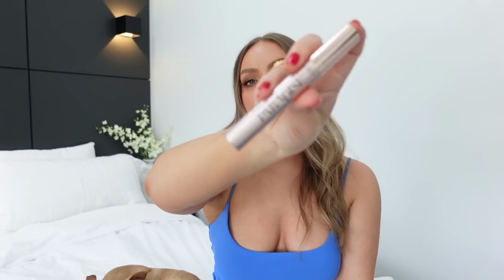Next up is my mascara. This is the L'Oreal Lash Paradise mascara. I'm obsessed with this. I feel like I'm gonna zoom through this really quickly. It's just my favorite mascara, you guys know.